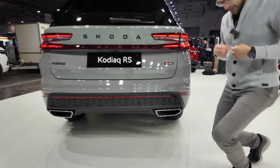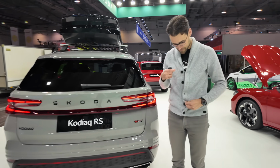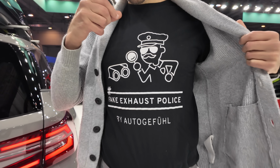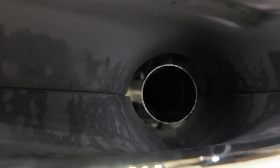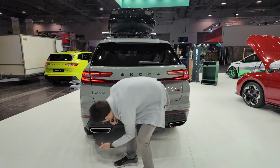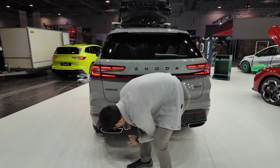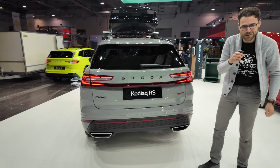I would say this is a case for, wait for it, the Autogefühl fake exhaust police. Yeah, I mean the air does go through, but this is not the exhaust pipe. So the real exhaust pipe is on the inside, but at least it dissolves a little bit into it. Or what's your take on that?